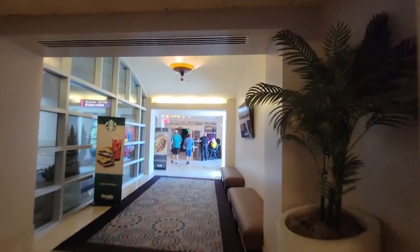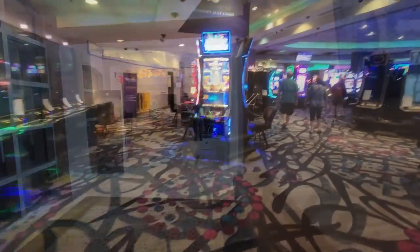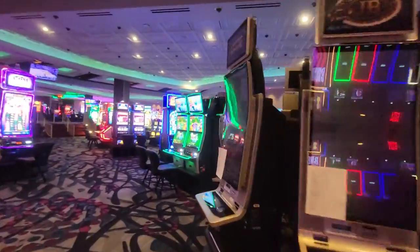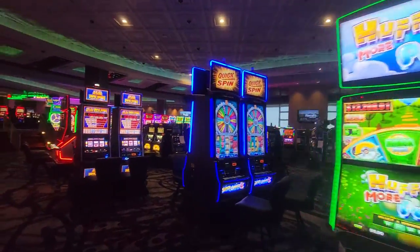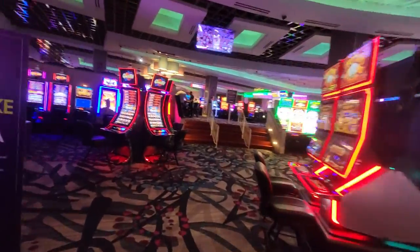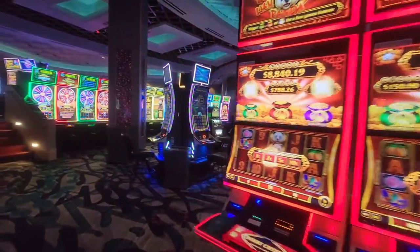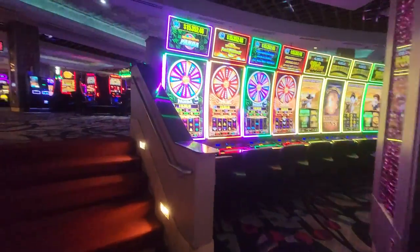So I'm going to head into the casino. I'm going to shut this down. I'm going to go right past security because they're kind of, you know. All right, here we are. It's pretty cozy in here. Pretty nice little casino. This is a smoke-free area. So they have this area that's smoke-free. And then I think up top shelf here is all smoking.